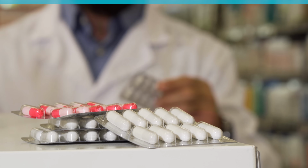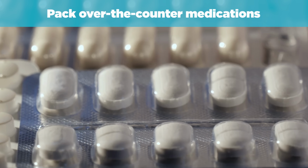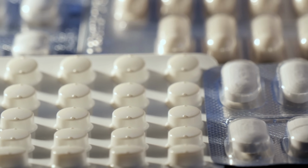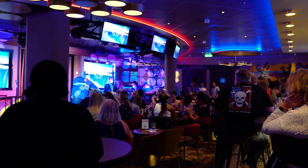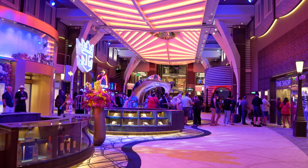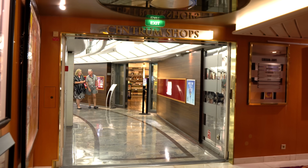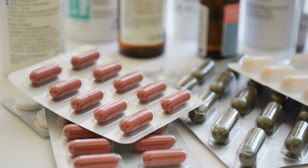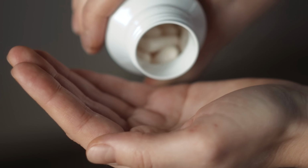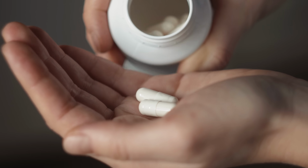Another good hack is to pack over-the-counter medications and create a medicine drawer or cabinet. No one ever wants to think about getting sick on vacation, but it does happen to even the best of us. Even if you don't get ill, you never know when you might drink one too many drinks at night or suffer from a dehydration headache. Cruise ships have limited inventory of over-the-counter medications, and they're pretty costly too. So instead, pack your own DIY pharmacy with things like Advil, Dayquil, Dramamine, sore throat drops, antacids, and eye drops. This way, I'll know that I have medication that's easily and readily accessible the second that I feel like I need it.